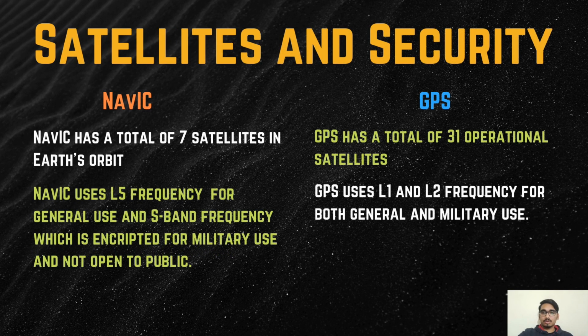Now let's compare both these technologies on the basis of the number of satellites and the security they offer. Again, if we talk about the number of satellites, GPS is a clear winner because it has almost 31 to 32 satellites, out of which 24 are constantly working and the rest are kept as a backup. If a satellite fails, they can replace it anytime without hassle. On the other hand, NavIC has only 7 satellites covering the Indian region only. So in this domain, GPS is a clear winner.